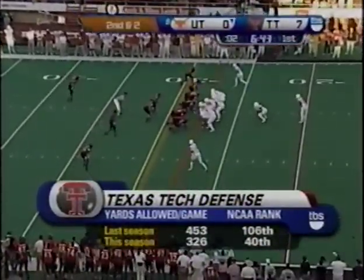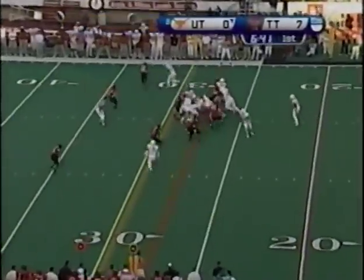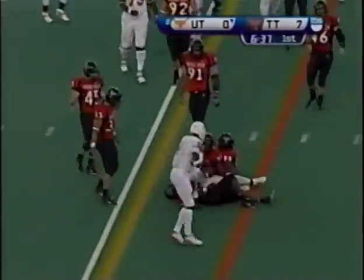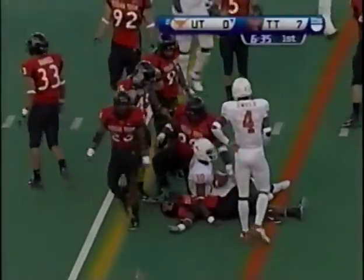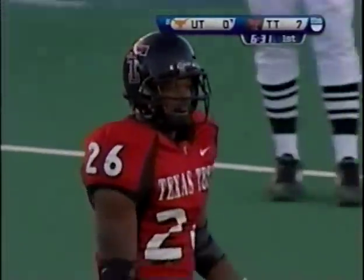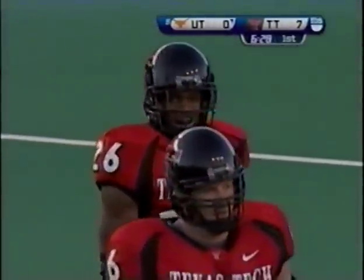The last two games, Vince Young only 11 of 32 with 2 interceptions throwing a football. But this is where he's dangerous. Gets up to about the 28-yard line. Vincent Meeks, the junior out of Rockwall, Texas, with Khalid Nazirudin coming up to make the stop.